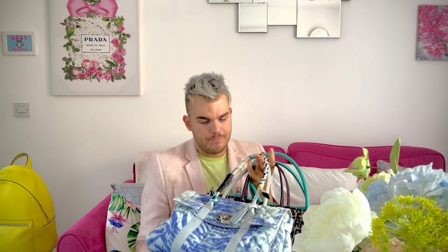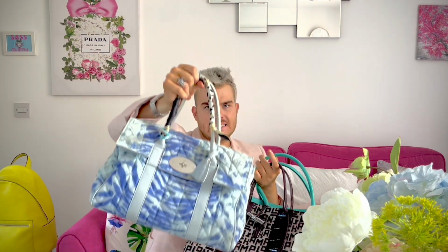So looking at these from a practicality perspective, which would I say is the most practical? This is a 36 centimeter top handle bag.